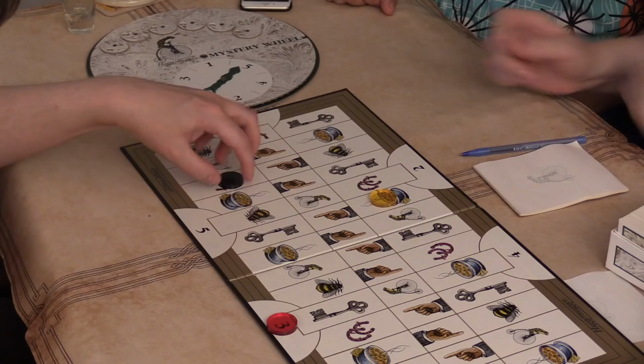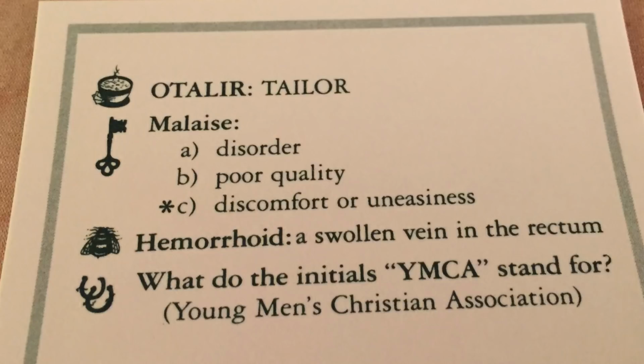1, 2, 3, 4, yep. Malaise. It's C. Discomfort or uneasiness is correct. Hey, hey. Matt's gonna have two letters after this. None of us have any letters except for Matt in his big yellow shirt. Big yellow shirt took away my old man. Ooh, don't know what to do. Don't know what you got to that shirt.